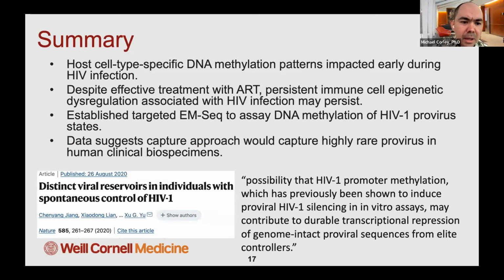And then the second point, despite effective treatment with ART, there seems to be persistent immune cell epigenetic dysregulation associated with HIV that seems to persist, even though these individuals are living in a suppressive state and not harboring HIV RNA transcription. And this is another thing that we're quite interested in figuring out, potentially these long-lasting, durable epigenetic perturbations, where they are and how we may be able to modify them to boost up the immune system to get it back to a state prior to immune suppression.